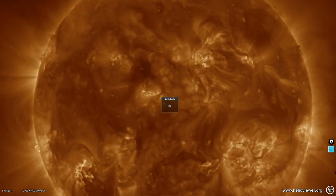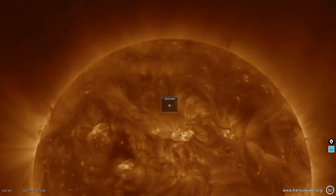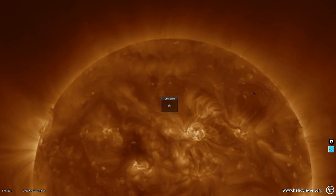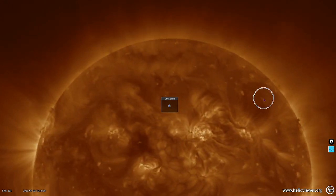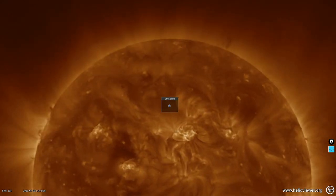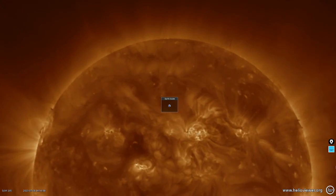And once again, the northern hemisphere does feature a migrating coronal hole. It's been hanging out at the heliographic North Pole, then moving down here and then back down here and then back down here again. So that is once again opening the floodgates to solar maximum.